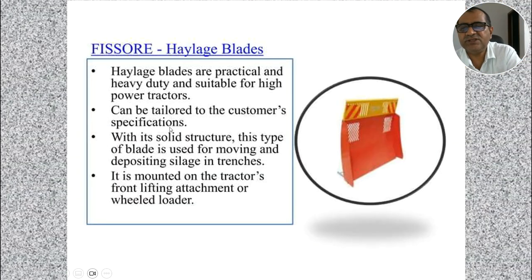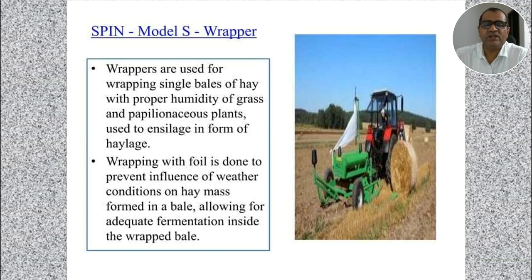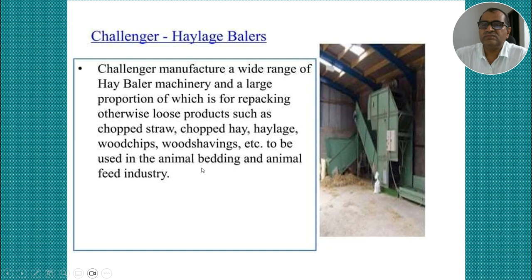These are the haylage equipments. Haylage blades are totally different and can be tailor made. They are also mounted on the tractor's front lifting attachment or wheeled loader. They are all made to attach to the tractor. Then the Agri Harvage bagger especially, the Spin Model S wrapper, and then haylage balers, challenger haylage balers.